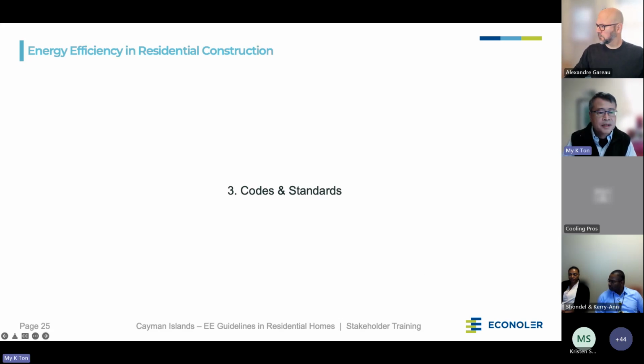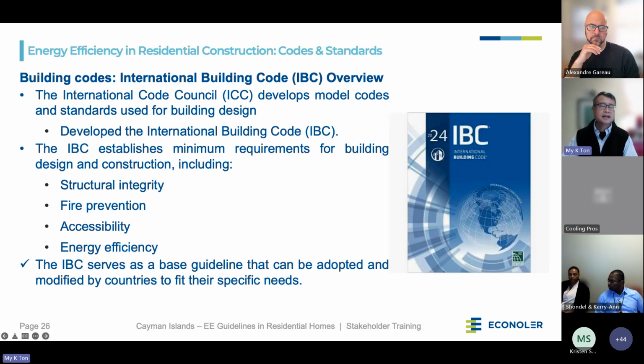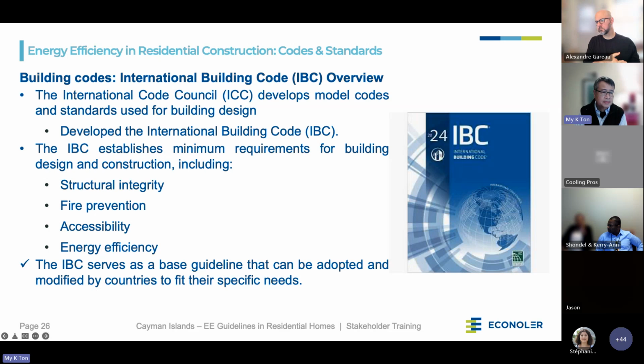So we've discussed the International Building Code and this Caribbean Region Energy Efficiency Building Codes. And all of that information flows from an international organization. It's the International Code Council, and they are a group of professionals that develop model codes and standards that are used in building design.